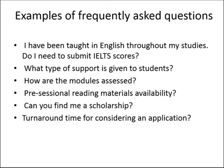Next question, are pre-sessional reading materials available? If you are accepted on a course and you've confirmed that you'll be joining us, we can arrange pre-sessional reading materials online.